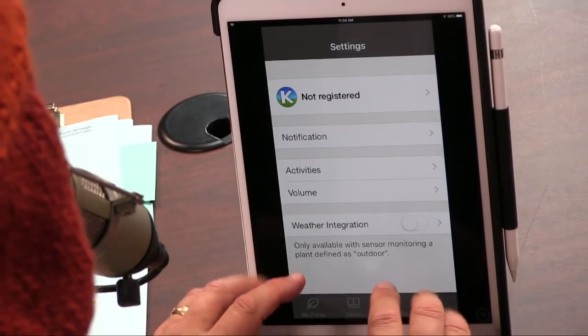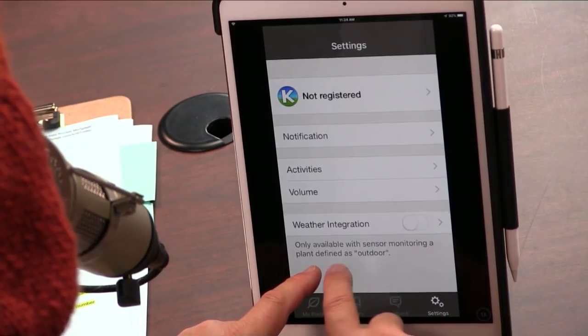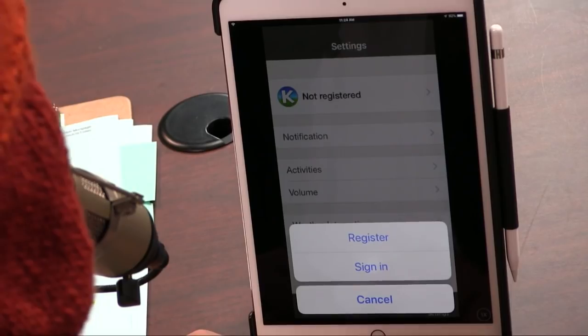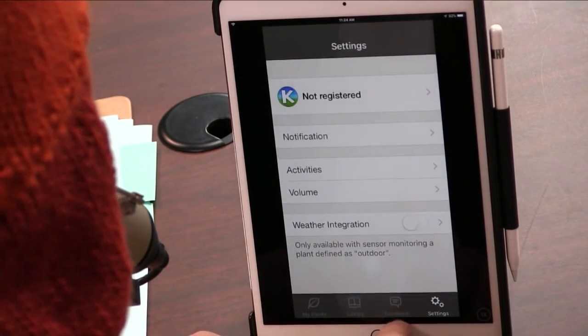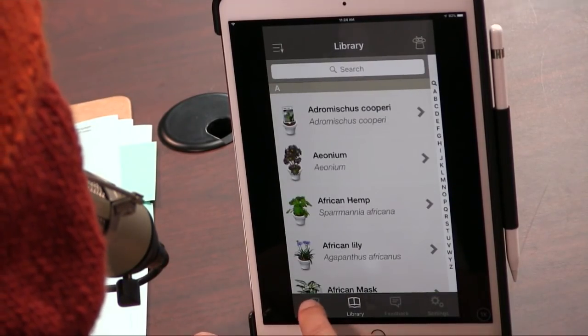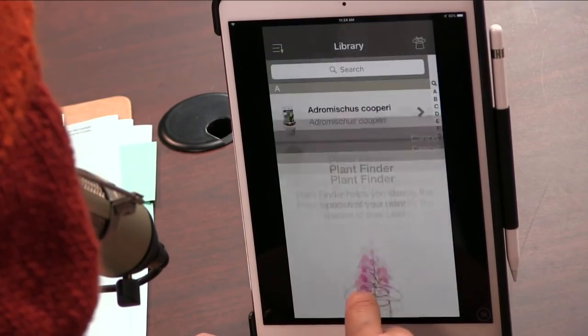I have a little device, too, that a company sent me that I haven't gotten to work, but you might be... Oh, give it to me. It's a little sensor that you put in there. Yeah, that's what I need. And this ties into those sensors, right? Oh, good, yeah. If it's a Bluetooth sensor or whatever, I can integrate it. Oh, here's weather integration. It's only available if you have an outdoor sensor monitoring a plant defined as outdoor. And there's all sorts of really, really cool things in this. Yeah. I guess if I register it, I can then have it. I should have done that so I could copy it from my phone to here so I can have all my plants. Okay, here. I'm going to give you the grow sensor because it kept telling me to water the plant and I just didn't believe it.